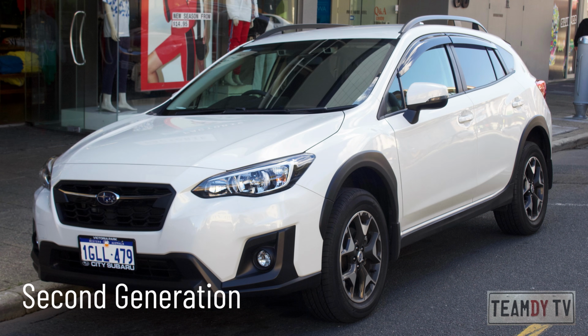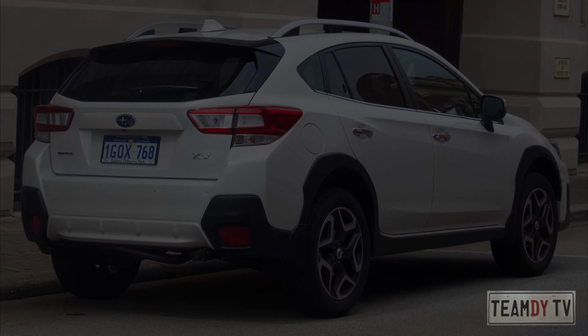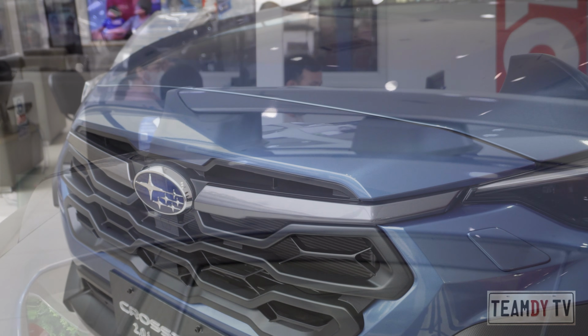When the second generation came out in 2018, they dropped the two letters XV in the US and Canadian market and simply called it the CrossTrek, but still called the XV everywhere else. For this third generation, they completely dropped the XV and it is now called the CrossTrek globally.